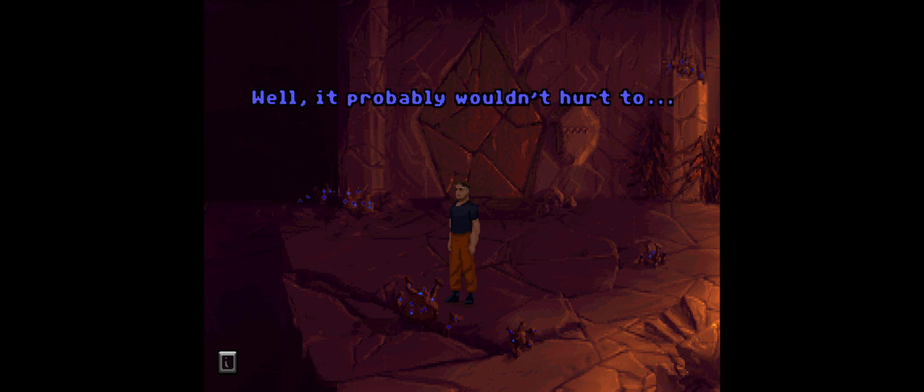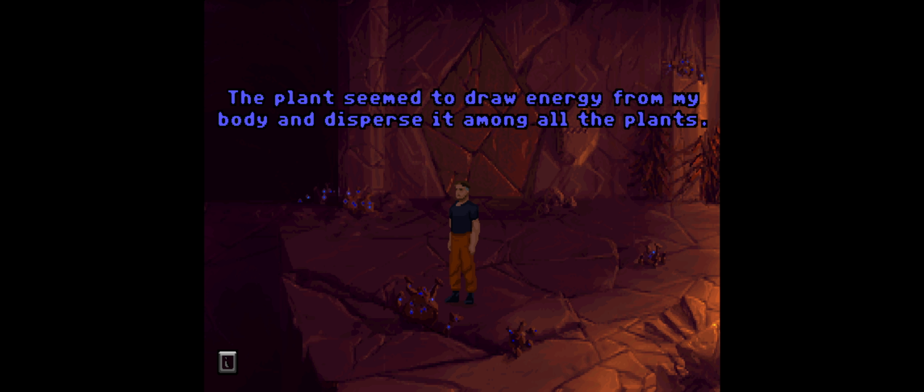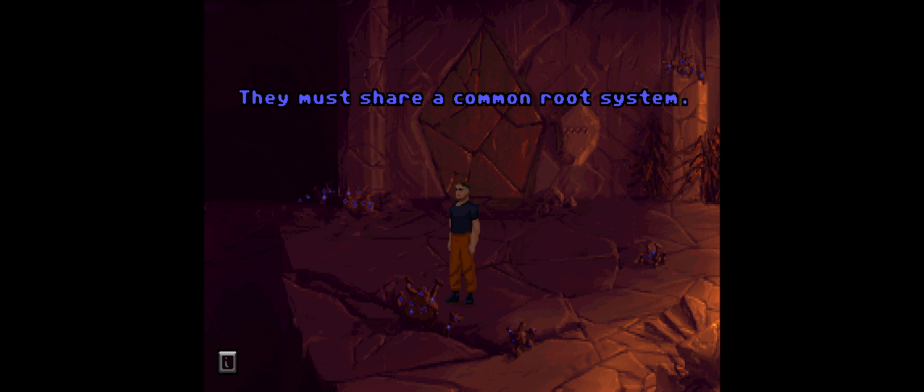Well, that probably wouldn't hurt too. The plants seem to draw energy from my body and disperse it among all the plants. They must share a common root system.